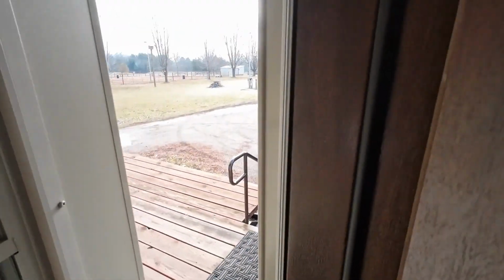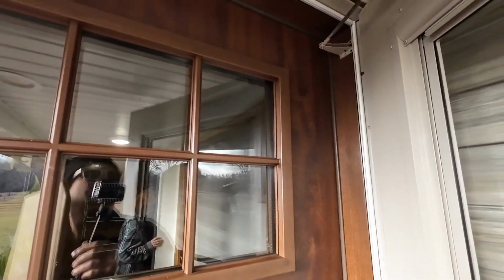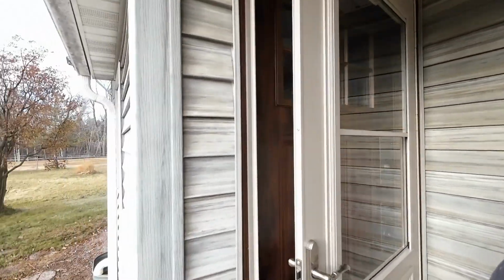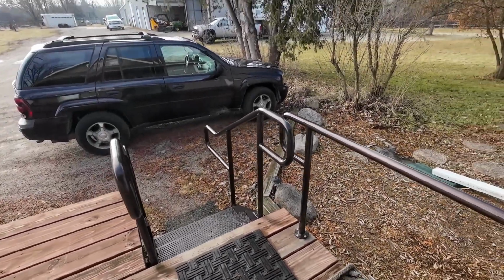I still haven't got to fixing the doorway here. I just put this door in, and there's way too much of a vacuum when I close that door because everything is so airtight. So I've still got to put some vents in here so that this door closes easier. It's on the list. Here's just a couple other stairs that I made years back.